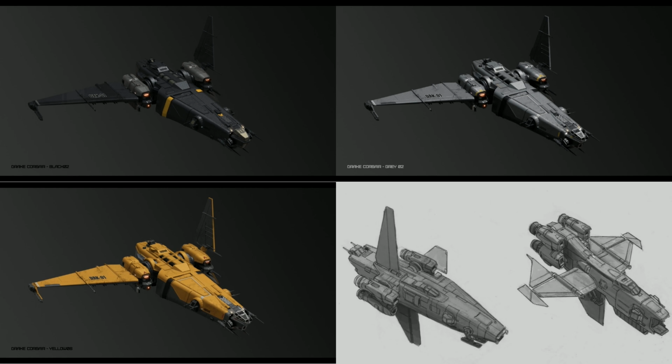With regards to the skins that you can see here for the Corsair, I actually quite like the yellow. Never thought I'd say that. The black and the yellow, but the yellow does look very cool in my eyes.